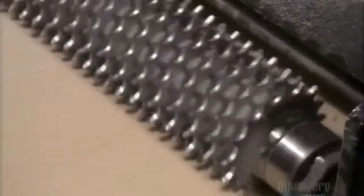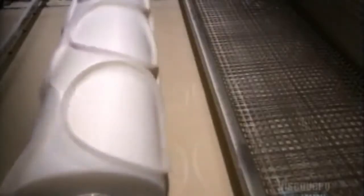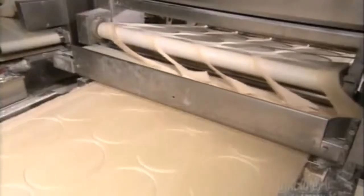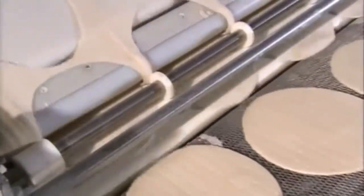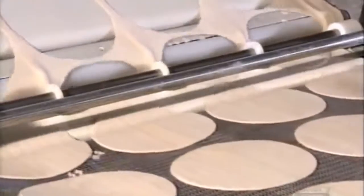Next, stainless steel spikes pierce the dough with holes 7 to 10 millimeters deep. These holes will stop air pockets from forming in the dough. A large plastic roller with several round forms cuts the circular shape of the pizza crust. The machine automatically separates the leftover dough. The factory remixes it with fresh dough for the next batch. A conveyor takes the dough circles to their next destination, the oven.